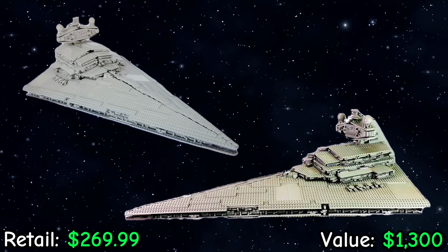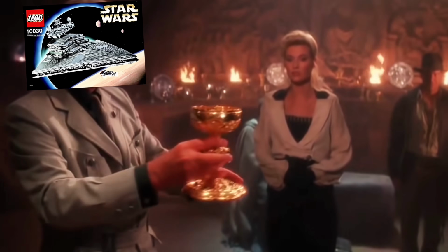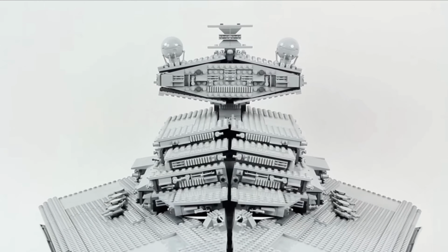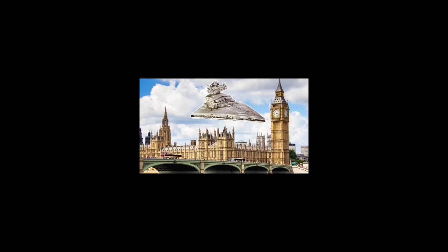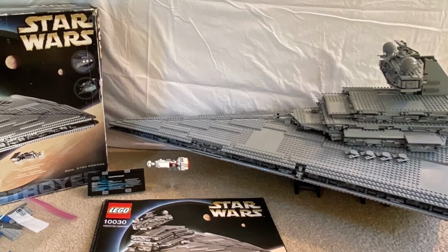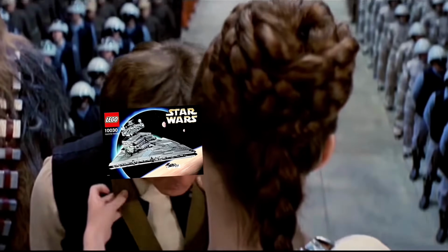I'm convinced that the UCS Star Destroyer discovered the fountain of youth because it has aged that well. Some would even consider it unnatural. For a 22-year-old LEGO set, the size and detail are mind-blowing. Well, for the most part. The engines do look like a 5-year-old designed them. Also, there's 0 minifigures. Anyways, this is still a certified classic LEGO Star Wars UCS set.